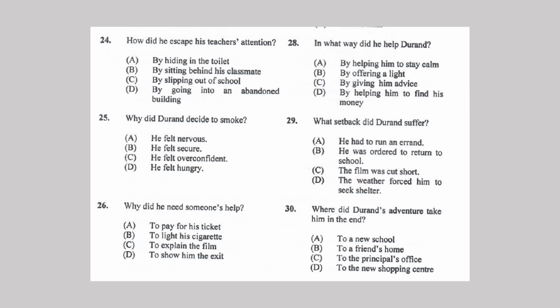So this was part A, and now I'm going to part B. So very quickly, you're going to look at the questions in part B. Please pause the video if necessary. And I'm going to read part B, which is much shorter.